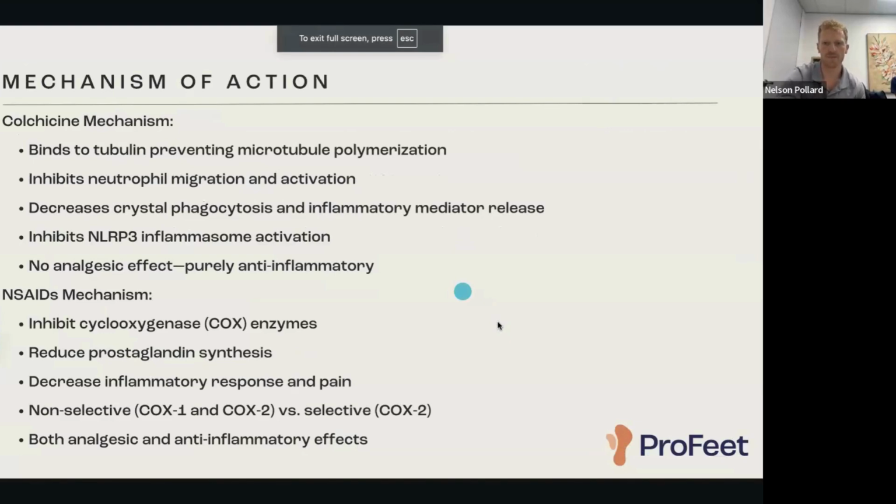So to start off with, comparing the efficacy of the two, colchicine is going to be most effective when started within 12 to 24 hours of symptom onset. And in the literature, it says there's approximately 75% efficacy rate when used correctly. Its onset of action can be a little bit slower, typically that 12 to 24 hours, with ideally complete resolution around that 24 to 72 hours.